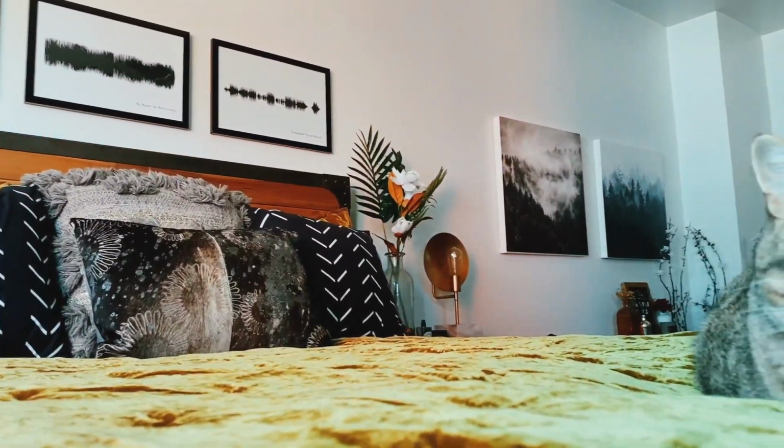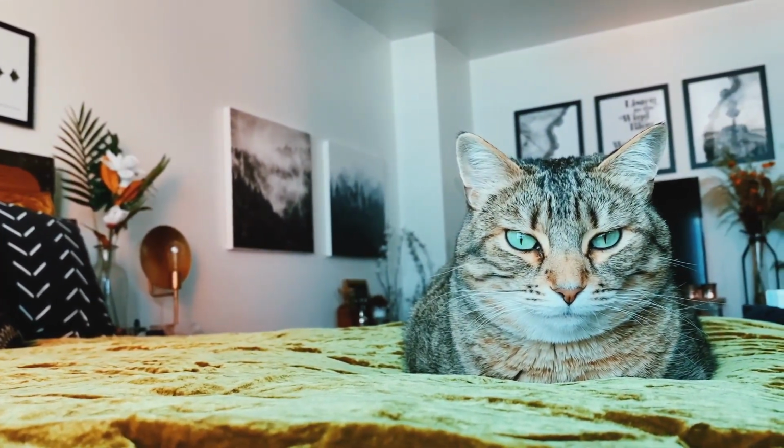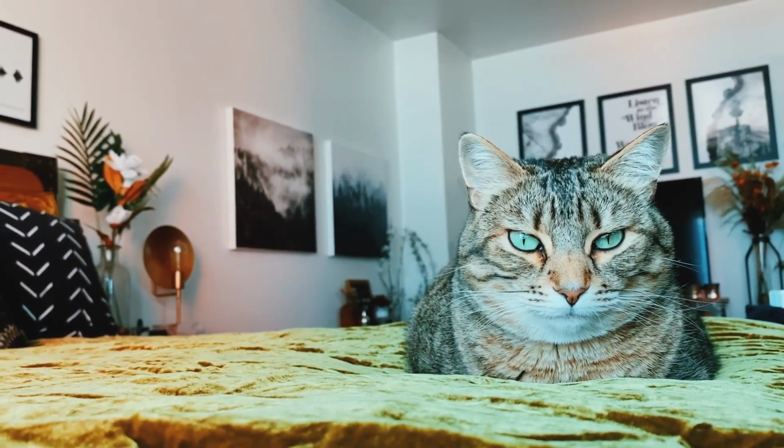I mean, she's mischievous in her own little ways, but when it comes to my decor, she's never been destructive at all, which is just like the kitty gods are looking down upon me favorably. The elephant in the room question when it comes to having a cat in a small apartment is the litter box conundrum, which actually, again, hasn't been much of a problem for me.